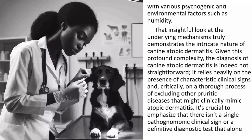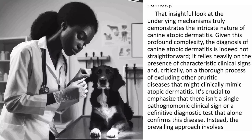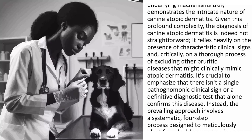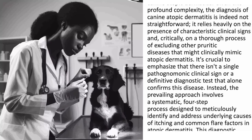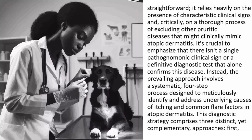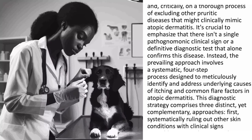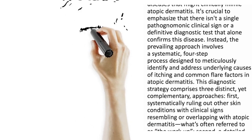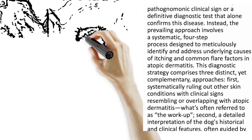Given this profound complexity, the diagnosis of canine atopic dermatitis is indeed not straightforward. It relies heavily on the presence of characteristic clinical signs and, critically, on a thorough process of excluding other pruritic diseases that might clinically mimic atopic dermatitis. It's crucial to emphasize that there isn't a single pathognomonic clinical sign or a definitive diagnostic test that alone confirms this disease. Instead, the prevailing approach involves a systematic, four-step process designed to meticulously identify and address underlying causes of itching and common flare factors in atopic dermatitis.